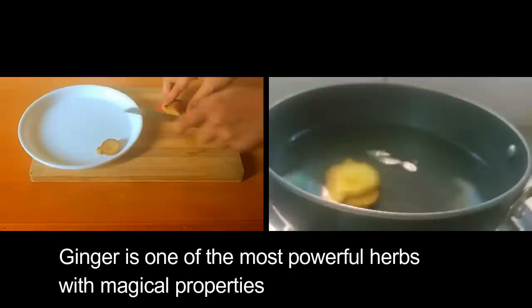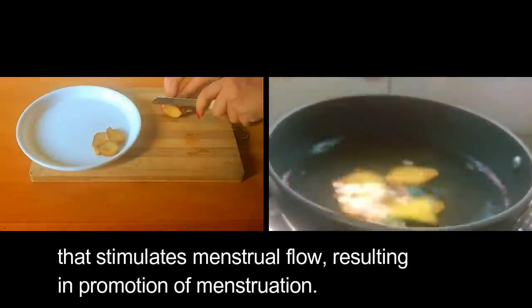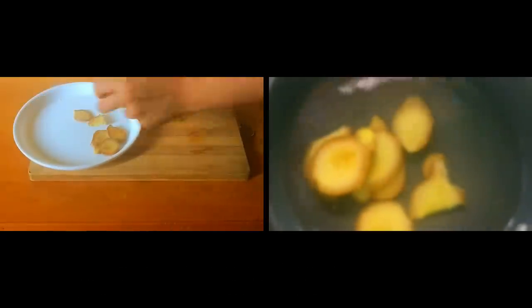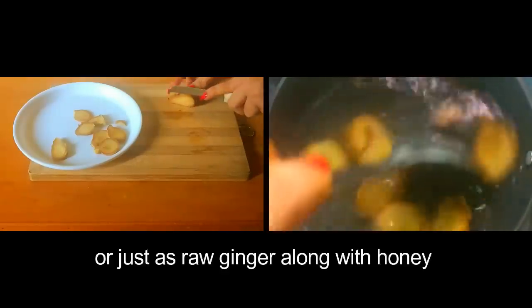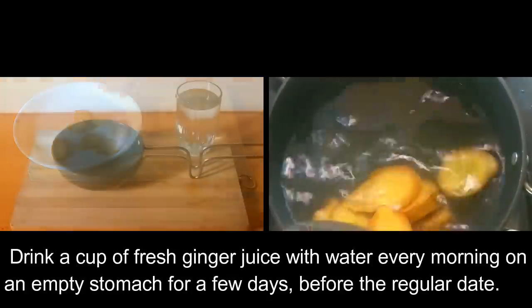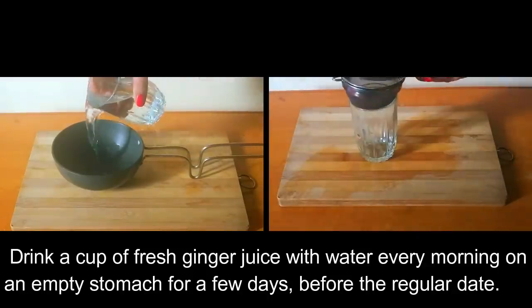Ginger tea is one of the most powerful herbs with magical properties that stimulates menstrual flow, resulting in promotion of menstruation. Ginger can be consumed in the form of tea, or fresh ginger juice with some honey, or just as raw ginger along with honey. Drink a cup of fresh ginger juice with water every morning on an empty stomach for a few days before the regular date.